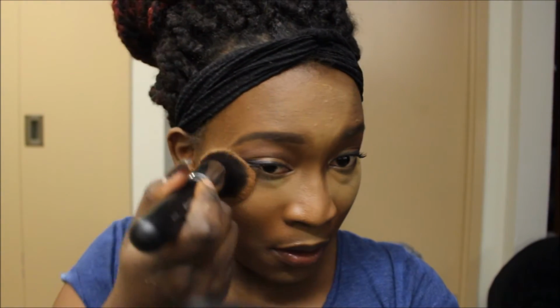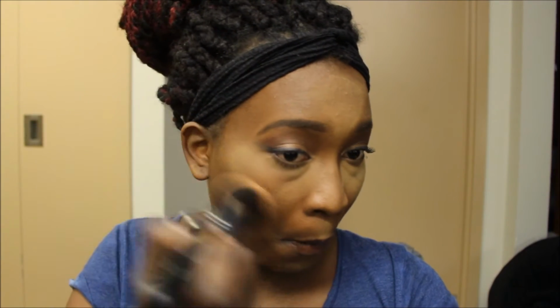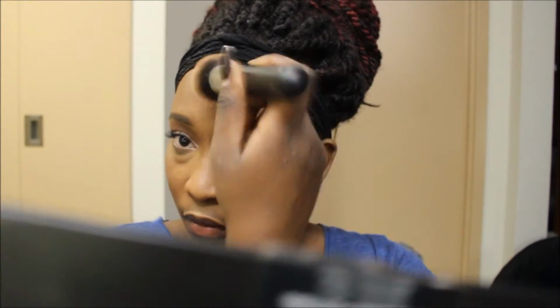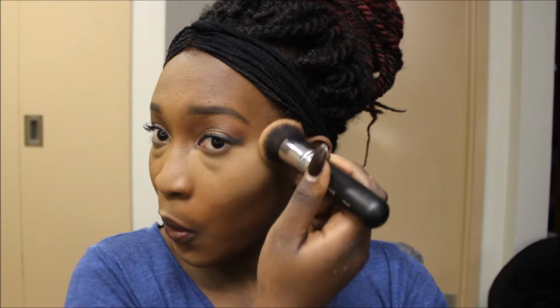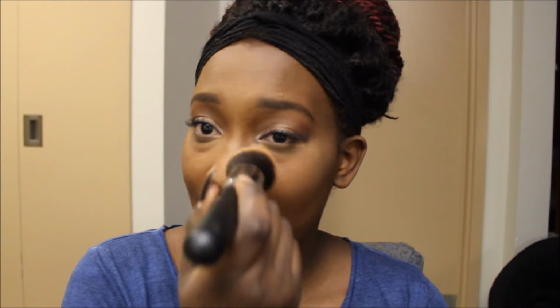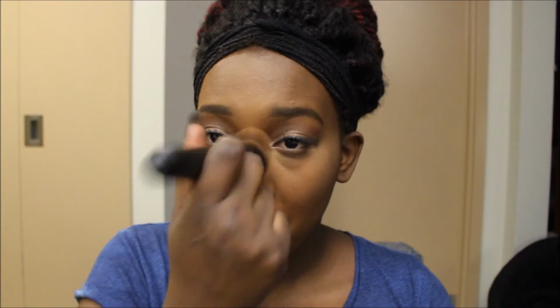So now that the 5 minutes are over, I'm just gonna take a big brush and dust it all off. Also, you can take any kind of powders that you have, dip your brush in the powder and dust it away. This is gonna bring back a little bit of warmth into your face, because the powder is kind of light. Okay, now my face is highlighted. You can see the difference. My cheekbones and my forehead look a little bit more pronounced. And now we're just gonna move on to contouring.